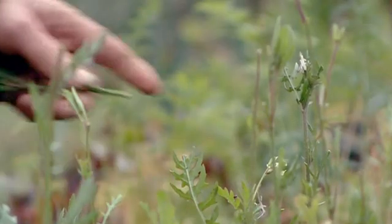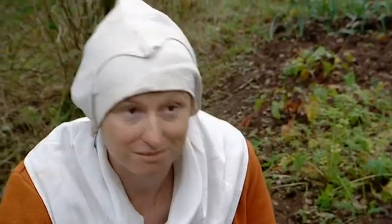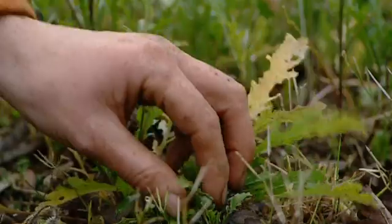People think of it often as a really modern, fancy imported ingredient, but it's not. It's a traditional British garden salad. It just went out of fashion in the Victorian period for some reason. But other than that, right through history, rocket.